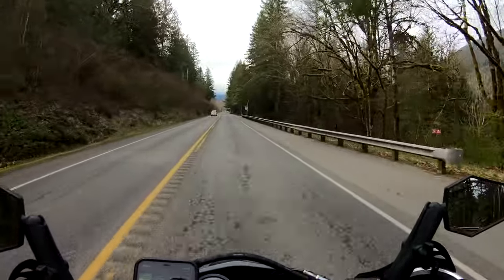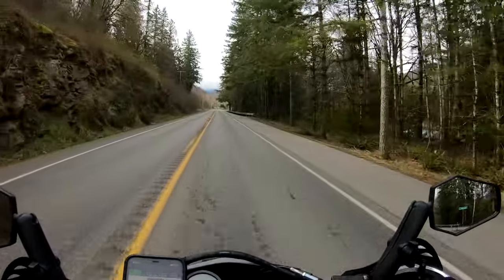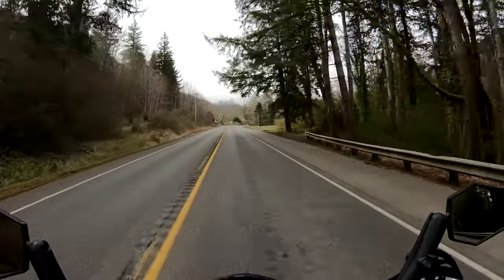We're gonna hit up Rocky Brook Road, or Rocky Brook Lane, I can't remember which it is. Rocky Brook something, right down here by Mount Walker.